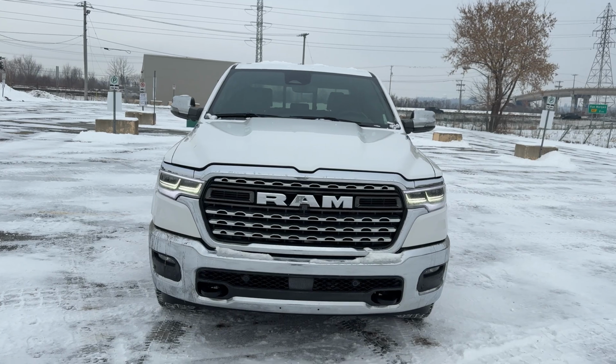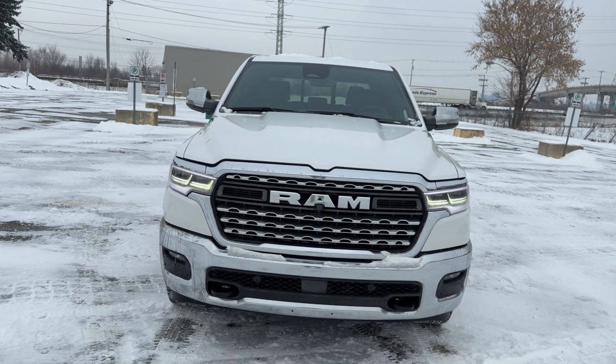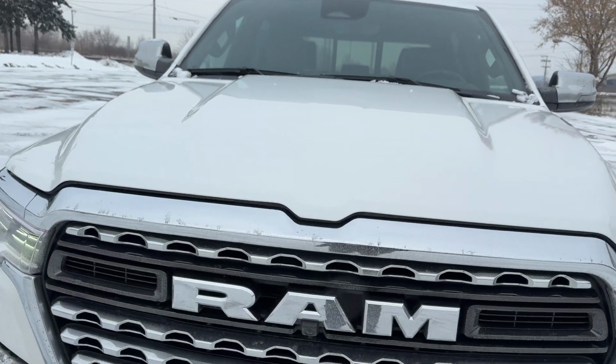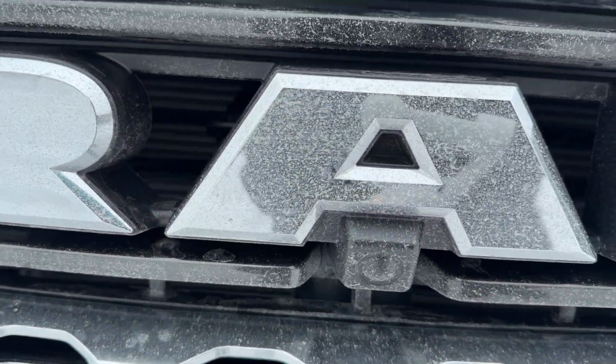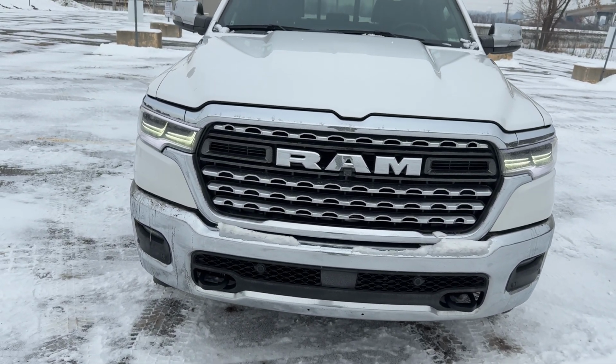I don't have the Limited package, the Limited equipment group, or anything like that. It is called a Limited though, so it's kind of interesting the way they configure it. So I have the nice big Ram logo. I would have a front-facing camera, but again, I don't have that technology group, but I do have parking sensors. We've got tow hooks down there along the bottom.